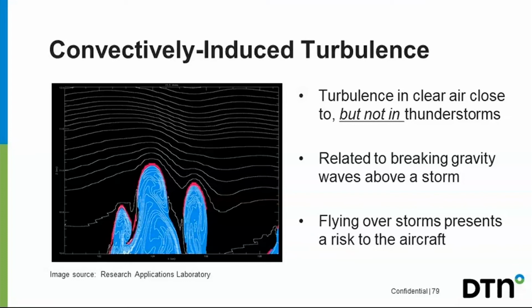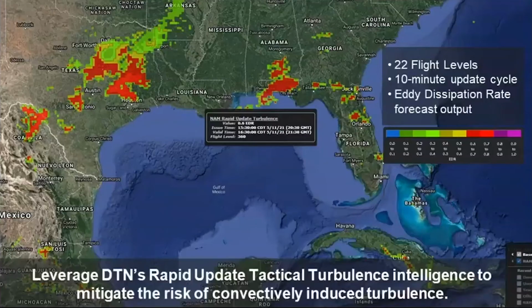So I want to make it clear that flying over a thunderstorm does present a risk to an aircraft, and we need to be mindful of that as we're planning and following our flights. The best way to track and anticipate that is DTN's Rapid Update Turbulence Forecast. As I mentioned, it's a rapidly updating forecast. Every 10 minutes, we're creating a new global forecast of where we expect convectively induced turbulence to be occurring. Today, we have 22 different flight levels where this occurs, so you can understand with confidence where you can operate in and around thunderstorms, above a thunderstorm, above the threshold that the turbulence might be possible.